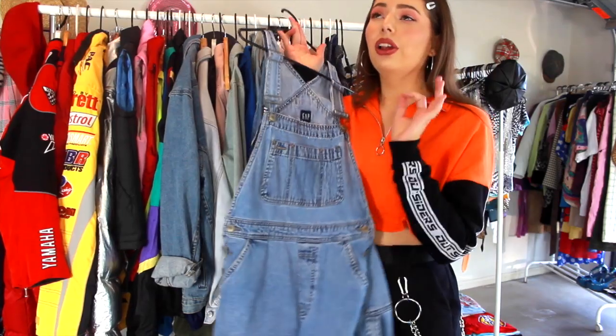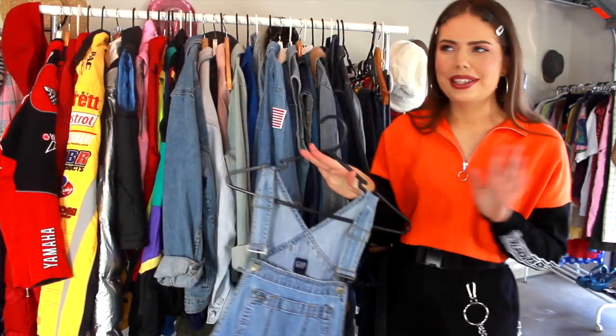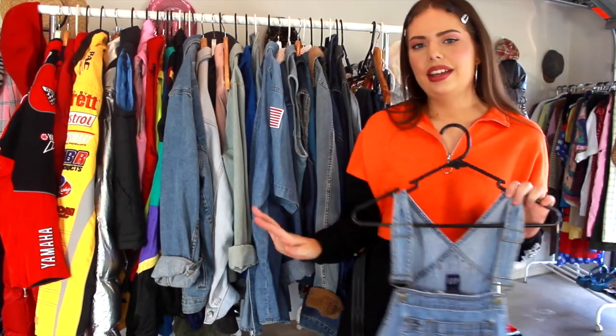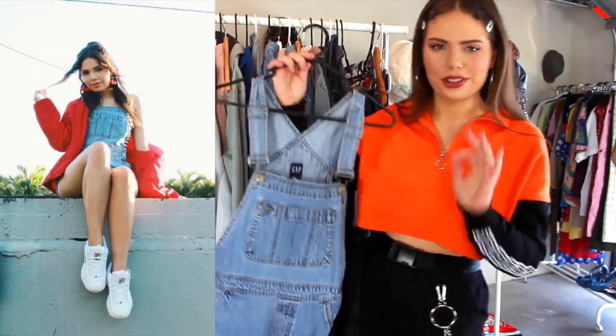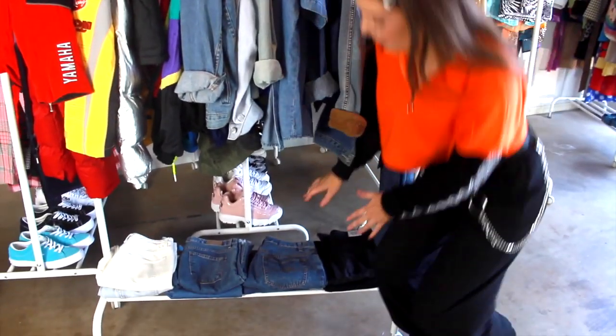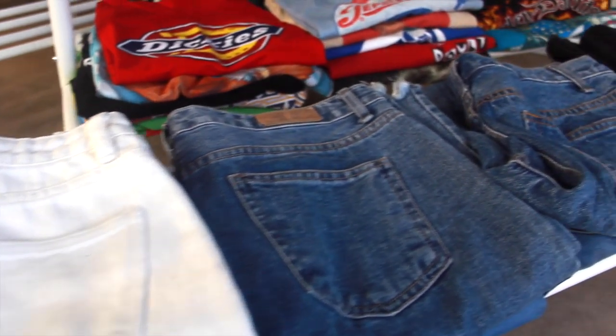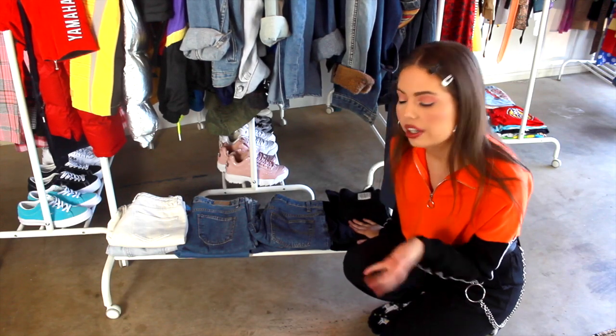I wear this a lot during summer, and just denim overalls in general I would say is one of those pieces that if I was a cartoon character I would definitely be drawn in these all the time. And then on the bottom I just have a few of my favorite pairs of jeans. I just have them arranged down here from light wash through to dark wash, so they're a bit easier to find if you're in a hurry.